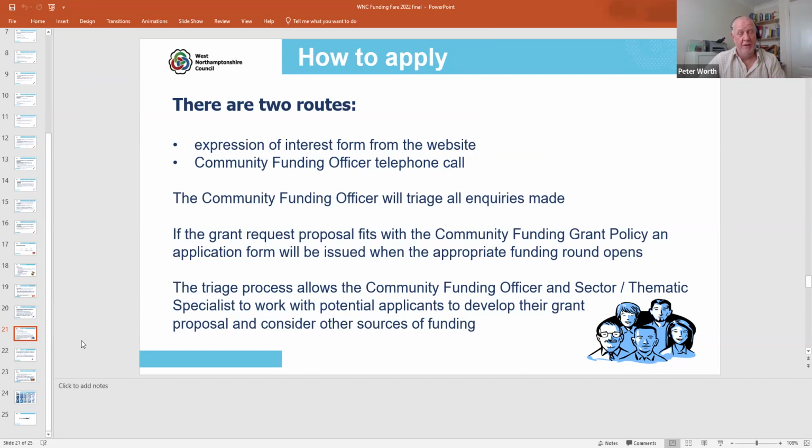The main aim is to try and limit the volume of applications that are coming in that will not be successful, and also to save applicants time, because it does take some time to fill out these forms. And if it's definitely not something that we would consider funding, it's probably not worth going through that process. The joy of filling out an expression of interest really early, though, is it also enables us to link in with some sector specialists. These are officers within the council that know these particular services or know the geographical area where you're working. And it also gives us time to consider other sources of funding.